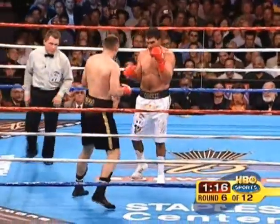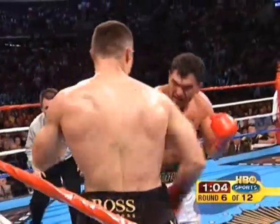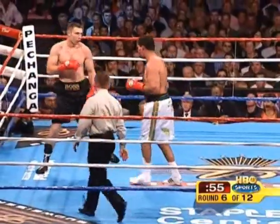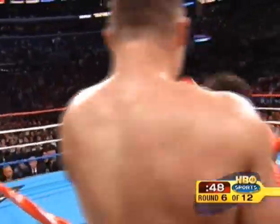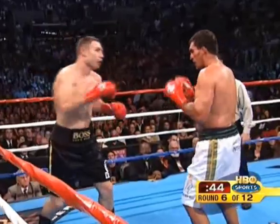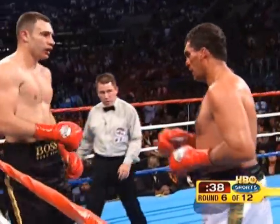Sanders gets in another left to slip that left hand. Big right hand by Klitschko. Sanders still coming. Boy, Corrie. Another one. And another one. Neither of those landed as cleanly as the first. Big left hand swing by Sanders, and Klitschko gets in a couple more. How much longer can Corrie Sanders take those right hand bombs?